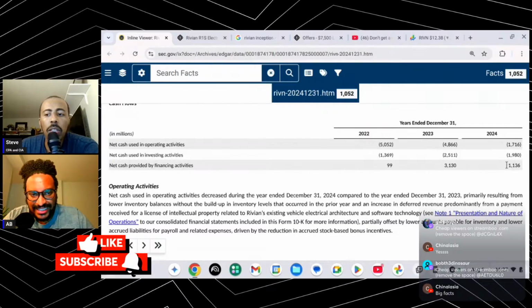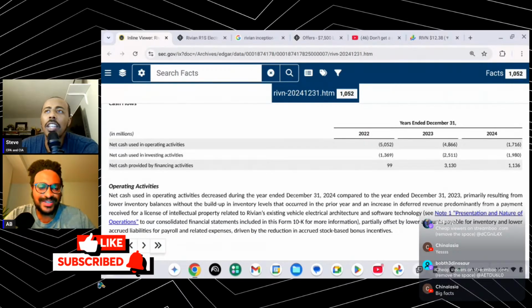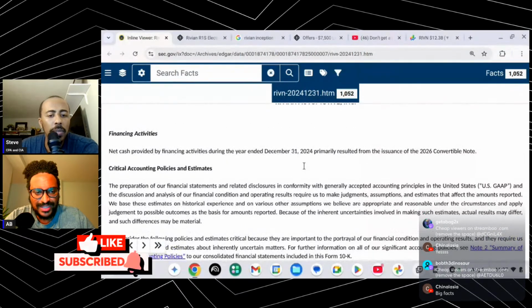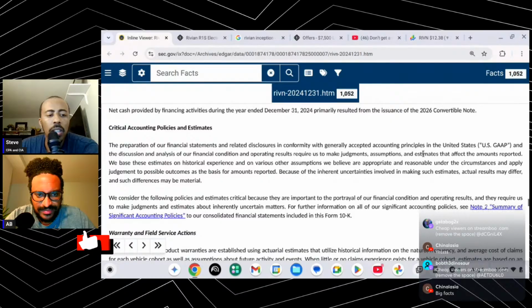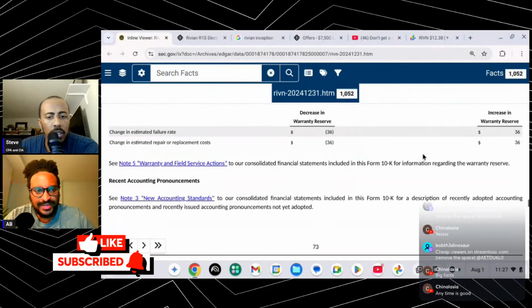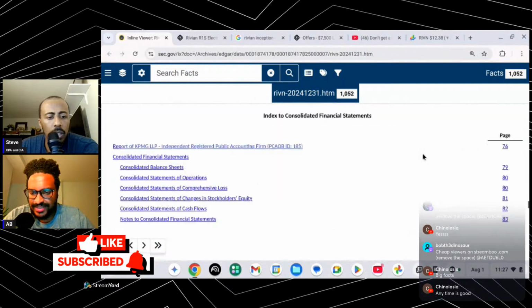Yeah, but this is borrowing. You know what I'm saying? Okay, okay, gotcha. Financing activities is any borrowing that you've conducted. Either the lending paid them or they're using the money or whatever. So look at this, from the issuance of a convertible note. And the warranty reserve.